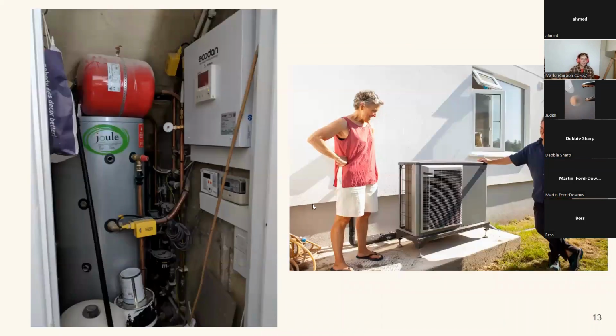So as well as the fabric, you then have the heat sources and technology. This is an air source heat pump on the right here, which works like a fridge in reverse. Whereas a fridge will make the inside colder, you want it the other way around, where it makes the inside of your house warmer. They do work more efficiently than boilers, but there is a bit of a cost implication. It's a question of where costs are going with those kinds of things, but overall, they should be coming down in the near future.